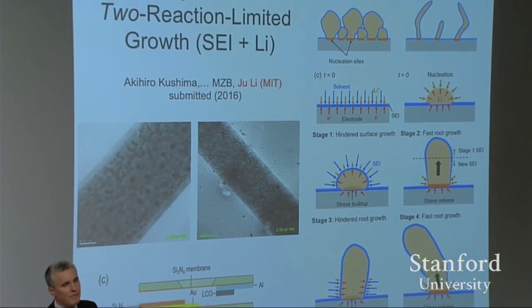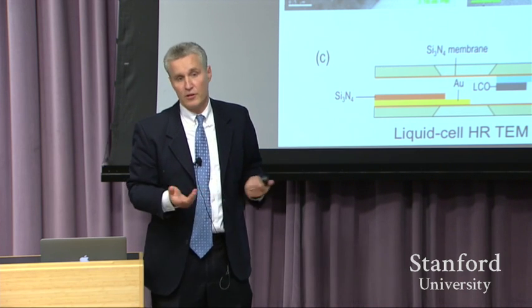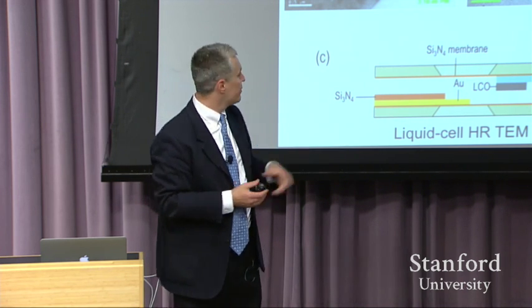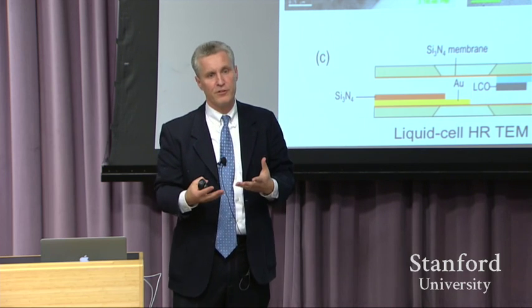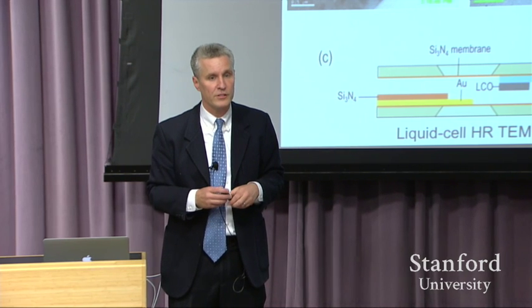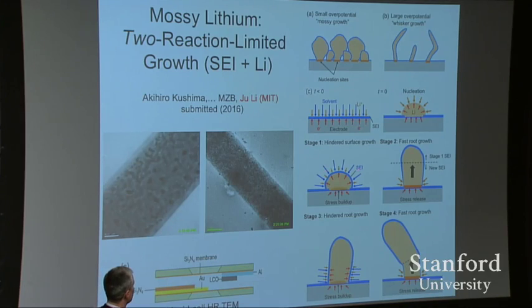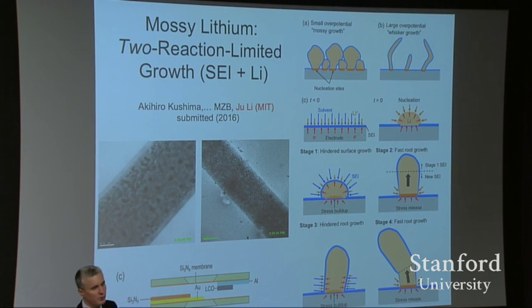Does it happen similarly on other substrates, or is it only on gold? Oh, it's not just on gold. It happens even on lithium metal. And in fact, the structures that grow in here, those whiskers, are very similar to what you see in a normal lithium metal electrode. So, certainly the fact that it's on gold could influence the early moments of this particular experiment, but we think this is universal.